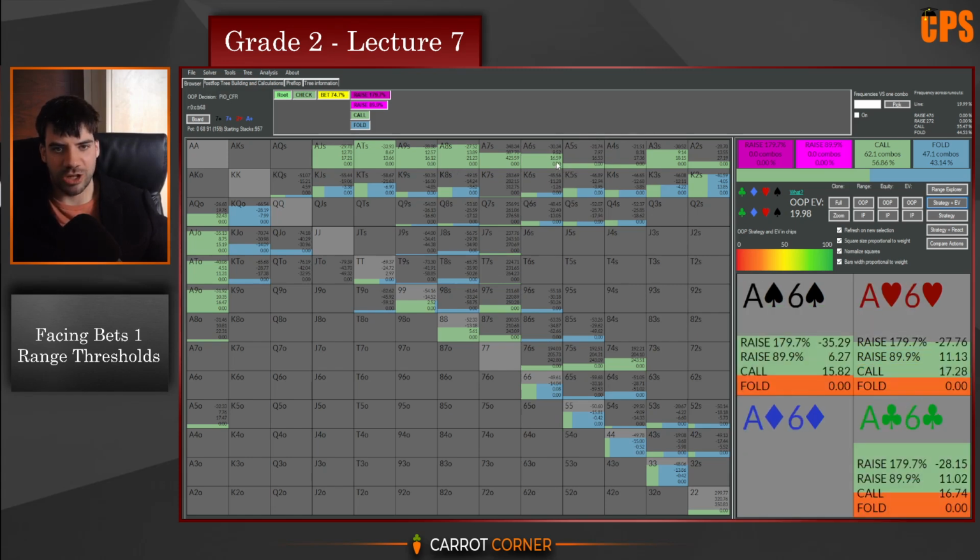A grade A bluff catcher would indeed be something like ace 6 that, while it isn't beating a value bet, is hugely good for beating bluffs and is going to unblock bluffs like broadways. They're going to have overcards to our pairs, and it's also going to be firmly blocking villain's value range, both 6-7 and ace 7, ace x.